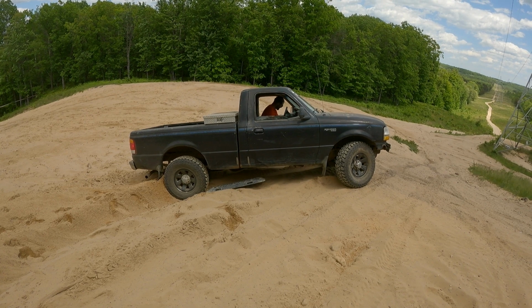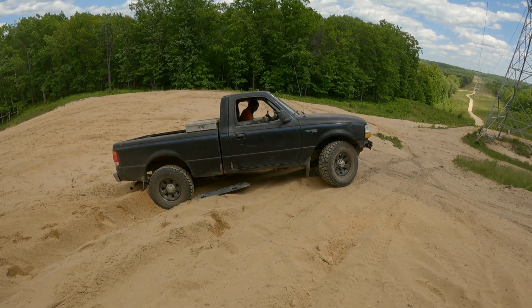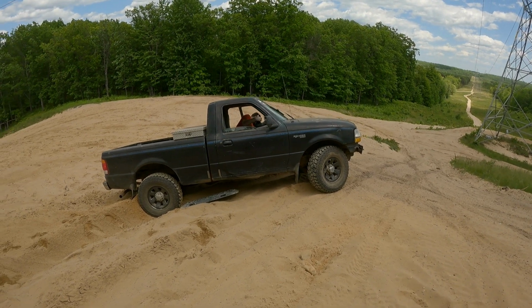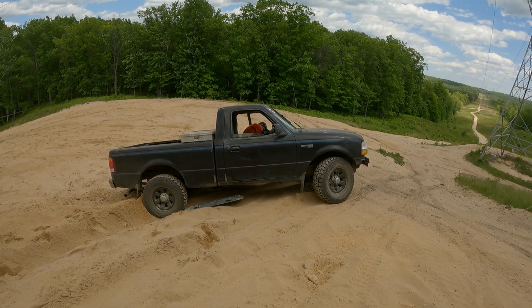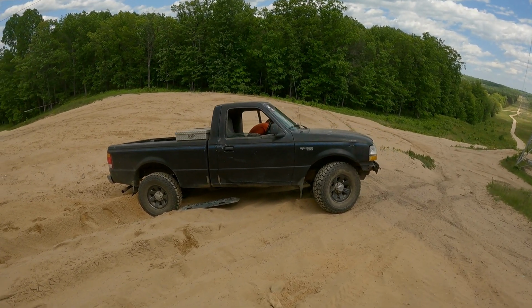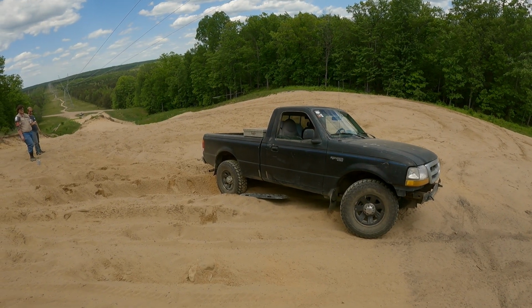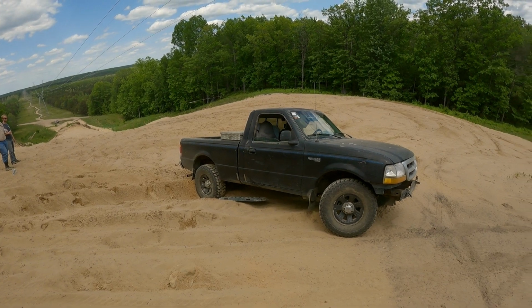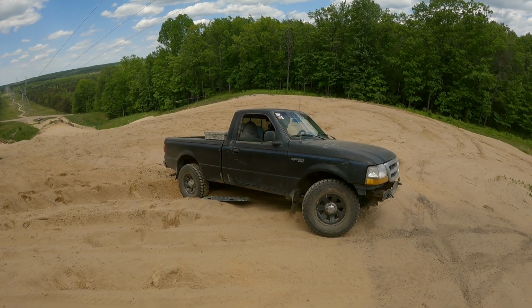Sorry, the e-brake's stuck in the... Oh, it got stuck in the plastic trim. It's not the e-brake. Here we go. My seatbelt on. Good call. We're professionals. Yes. So you don't have to. Give me the seatbelt. It's like, no, you've done enough today, bud.